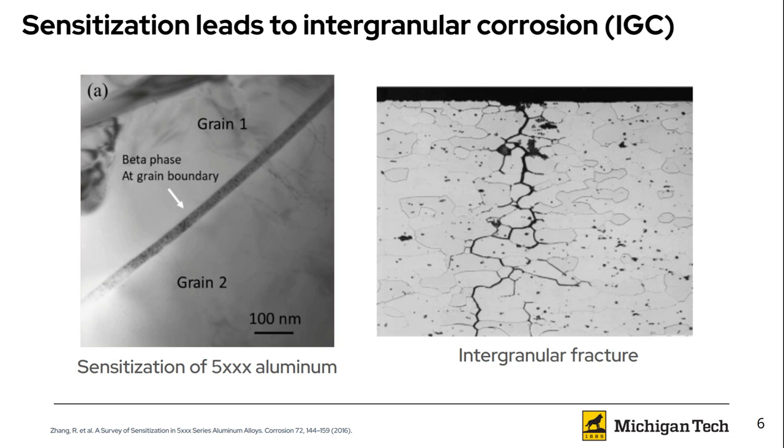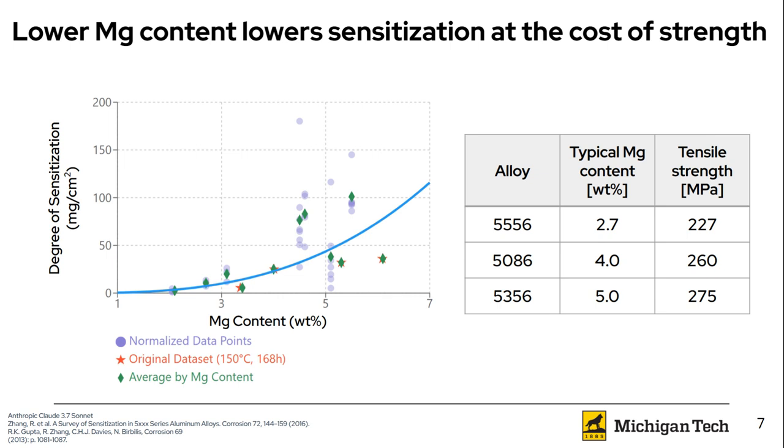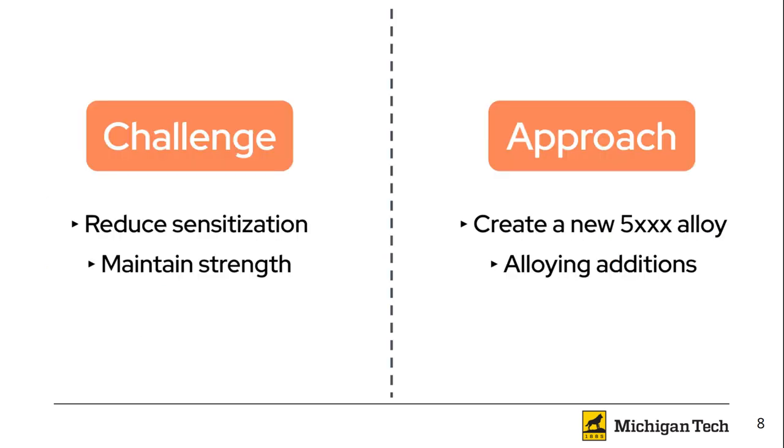Electrochemical differences between the beta phase and aluminum matrix establish galvanic cells, causing intergranular corrosion that eventually propagates into cracks and compromises the integrity of the welded part. One way to reduce sensitization is by using an alloy with a lower magnesium content. However, this comes at the cost of the alloy's strength. Our challenge for this project is to reduce sensitization in these alloys while still maintaining their strength.